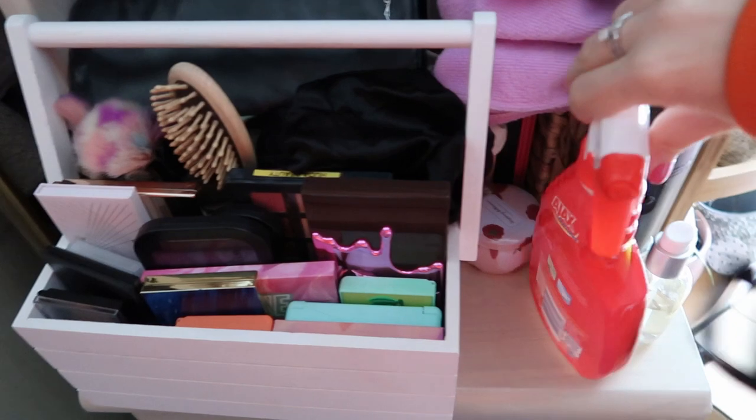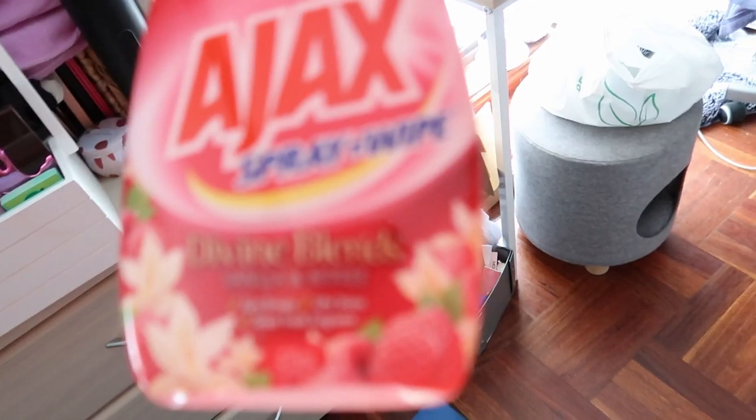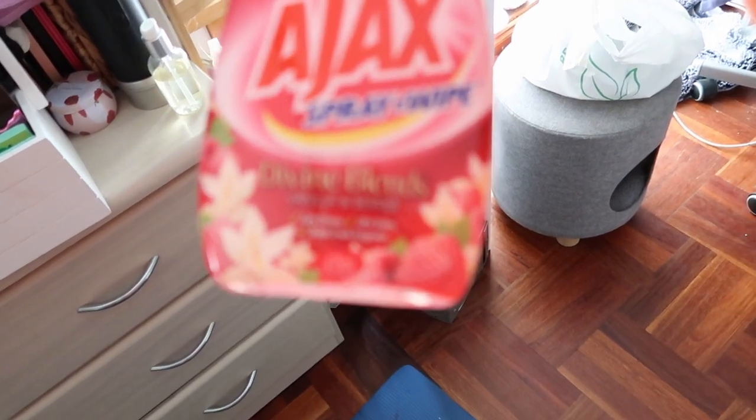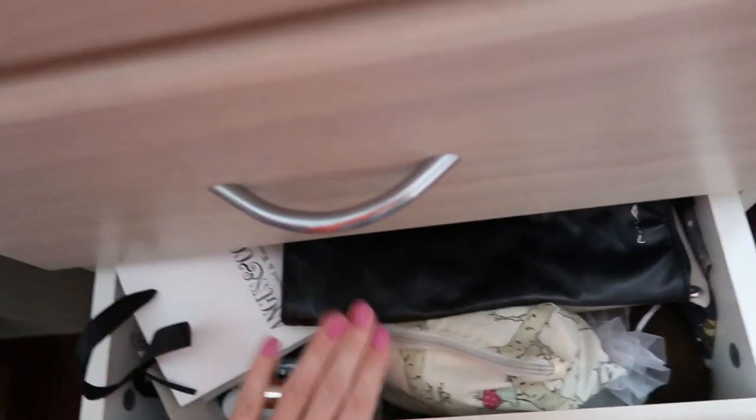I have Ajax because I was cleaning the other day. I tell everyone how much I love this. It's the Vanilla and Berries Divine blends and it smells so good. But I don't think Ajax is good for you because every time I spray it, my lungs hurt. I don't think that's meant to happen. I've got this. Oh my god, this does not belong here. It's just a brush holder. I'm just gonna shove it in this drawer.